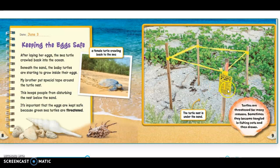Now, I'm making a connection. I've seen this or something similar to this on our beaches like Bathtub Beach and Stuart Beach. Have you guys ever gone to the beach and seen maybe yellow or orange tape that says turtle nest? So it says the turtle nest under the sand. Turtles are threatened for many reasons. Sometimes they become tangled in fishing nets and then they drown.